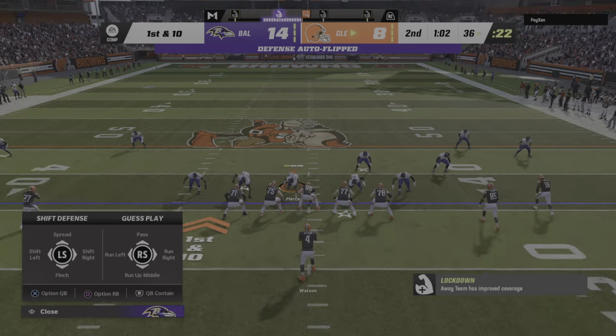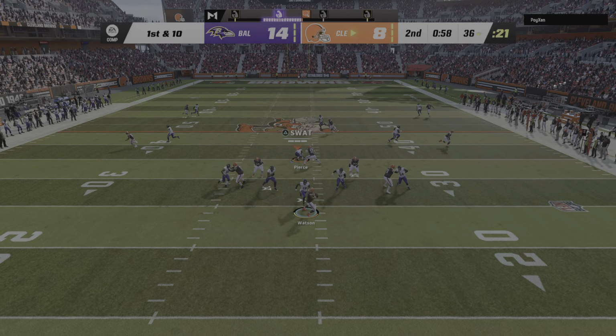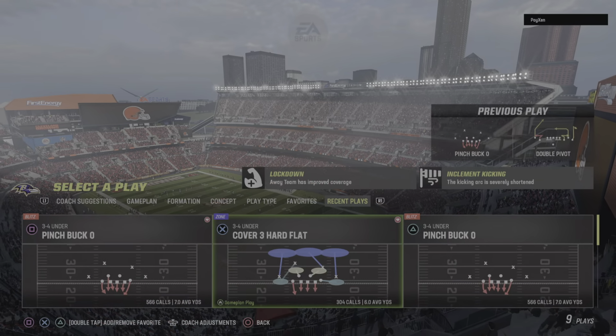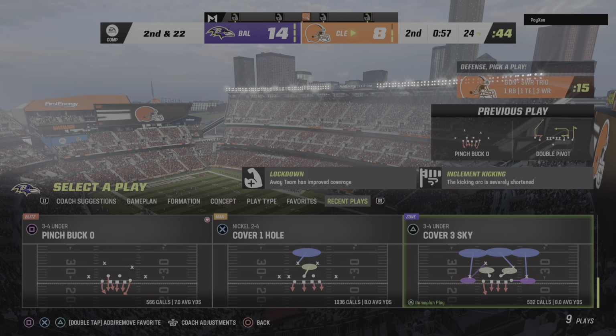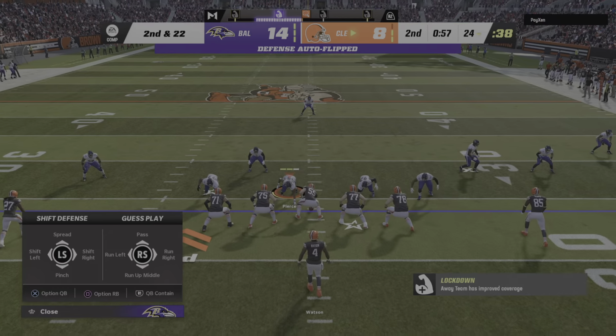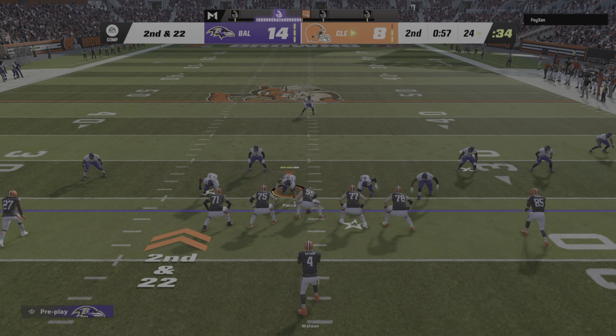Creeping up on a minute to play in this 1st half. Watson on 1st down. And the Raven pressure too much. Down he goes. Now the Browns will use the first of their 3 timeouts, as the stoppage will come with a little under a minute to go in this first half.